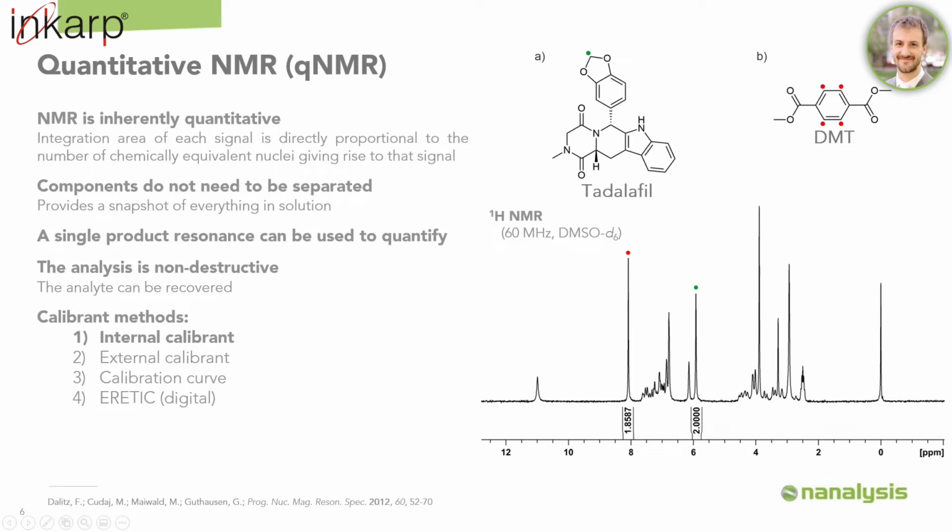When we think about HPLC, for example, if you're targeting something like tadalafil, then you need a specific certified tadalafil reference standard to quantify this analyte. Your instrument needs to be calibrated, and careful consideration must be taken to properly separate all components during a chromatographic run. With NMR, we don't need to separate the components of interest like we do in chromatography, which enables us to obtain a snapshot of everything in solution. Additionally, a single resonance can be used to quantify the molecule of interest.